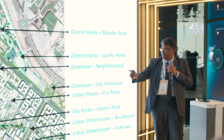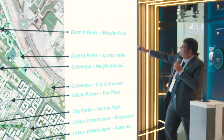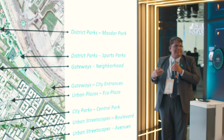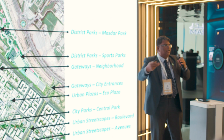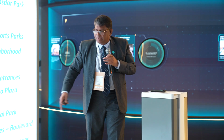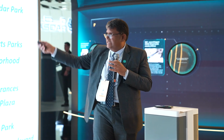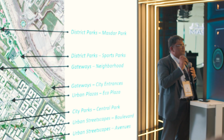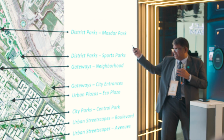We have a master plan, we have an urban landscape, which basically consists of various categories. We have district park, the sports parks, we have the gateways, which are designed already. We have urban plazas, which help at an urban design level for the cluster. And the next category is we have urban plazas within the city. So if you take a concept of all these elements, each of these elements can be experienced by each of the cluster within a walkable distance of 300 meters to 500 meters. So that's the whole category.